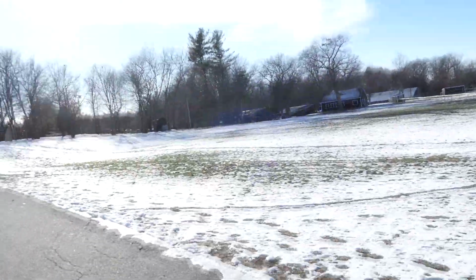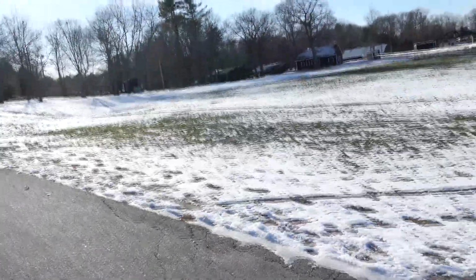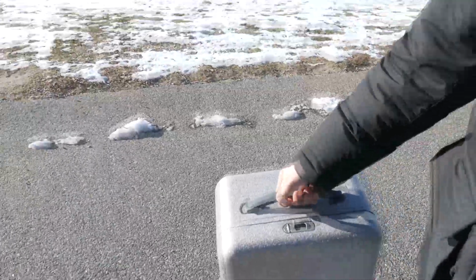But there's kind of snow everywhere. Not a lot. It snowed about 2 inches the other day. Sadly, I'm not gonna bring the tripod with me because I'm like holding a tripod and this ridiculous case. I definitely need to get a backpack for this drone. I'm trying to find an area where I'm away from the wind.